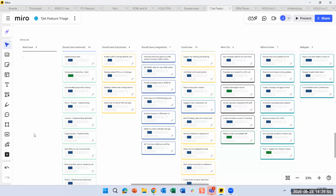You'll notice that the must-have is empty, and there's a reason for that. Because this is, or was, our unscheduled backlog. So all of our features that had nothing assigned to a release, or were not assigned to a release, and just figuring out where things were. So if I have a must-have feature that has no release assigned, I need to get it assigned to a release because it's a must-have.